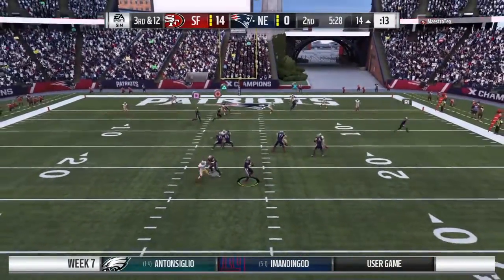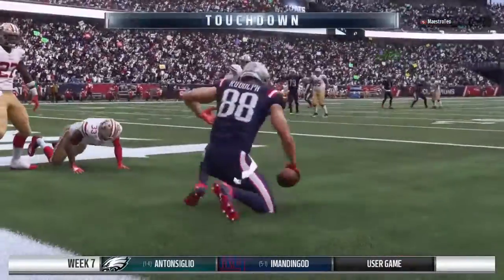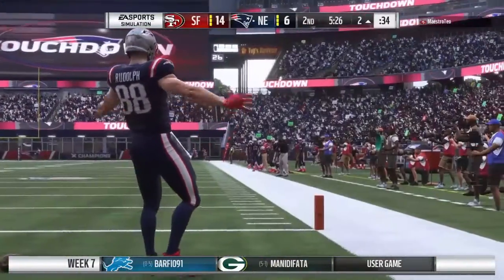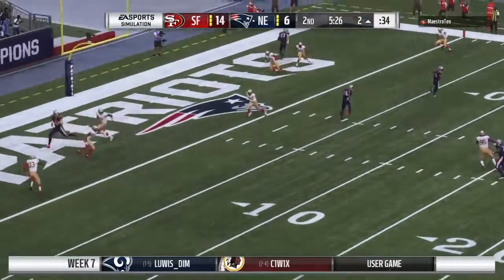From the shotgun, it's Winston. And that's going to be caught for a Patriot touchdown. Kyle Rudolph, his first touchdown on the year. And the Patriots are back within a score.